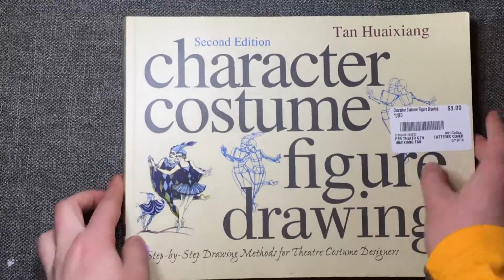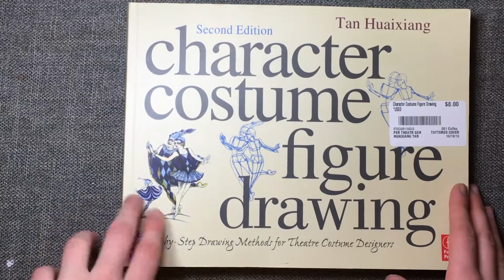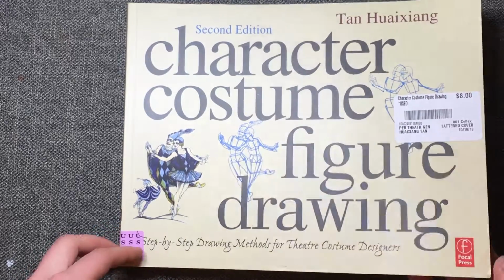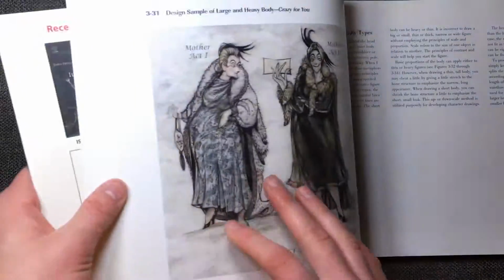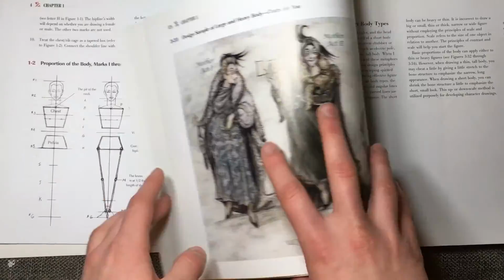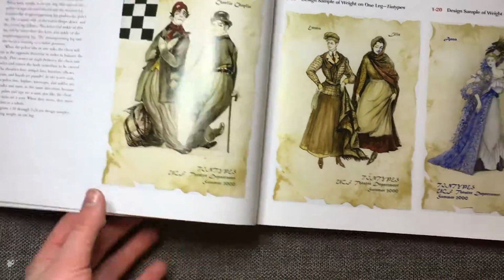So the last book I got was the Character Costume Figure Drawing Design by Tan Huai Sang. I don't know how to pronounce that, I'm probably pronouncing it wrong. Again, this is another used book. And I got this because I'm really interested in theater. I love theater so much. And it focuses a lot on the figure and design.